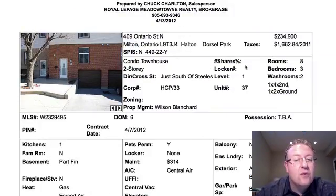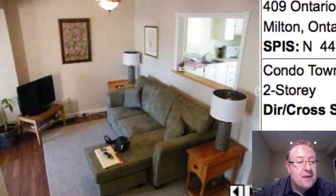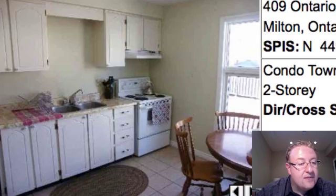So let's actually, the last one, you guys see the last one, it's crazy. So anyhow, before we get to that, 409 Ontario is the first one, 234.9 is the price, condo townhouse, 314 a month on the maintenance fees.